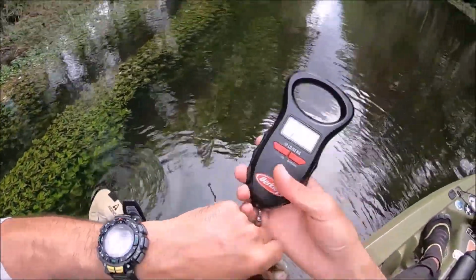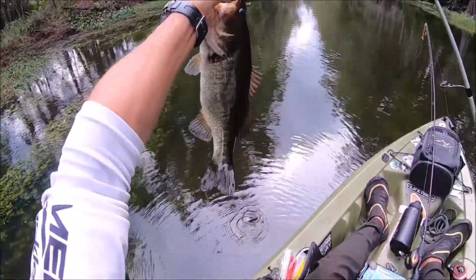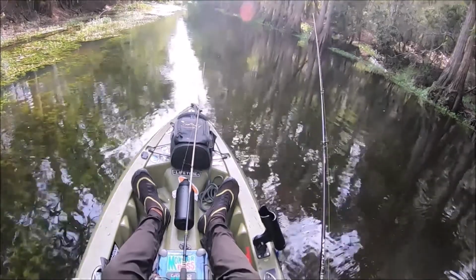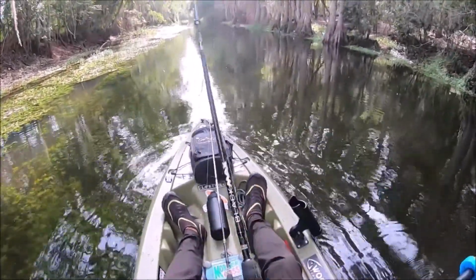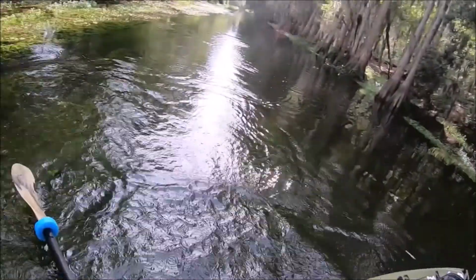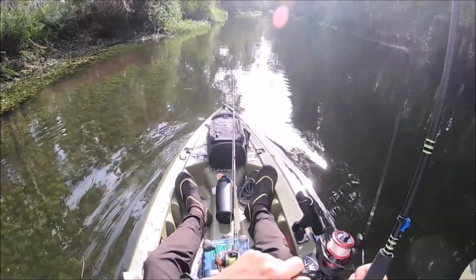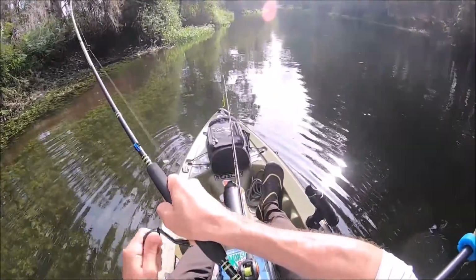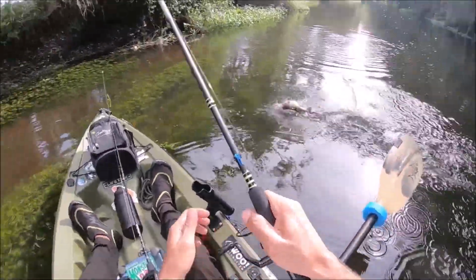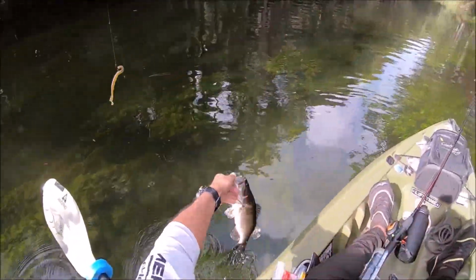See how much this chunk is. This one's got to be 2.5 pounds. We got a 2.6 here, guys. Nice bass. Oh, well, guess that one got off. That's another good one. Oh yeah. Easy there, guy. Oh, thank you.